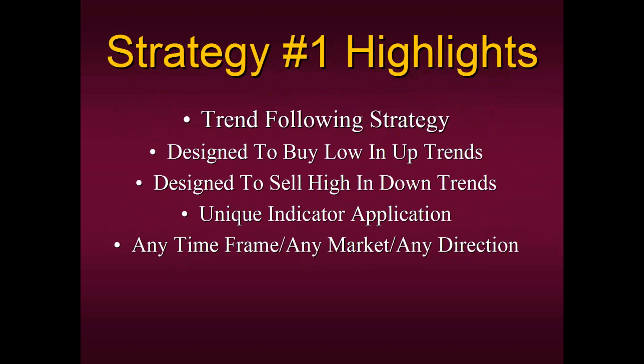When we first started specialist trading and I teamed up with Pro Trader Strategies, our main focus was on stocks. So as you'll see later on in our promo, it'll say stock strategy number 1. Well, that doesn't apply anymore because we now have students around the world who are trading it with futures, with currency pairs, with commodities, with Bitcoin. So basically, strategy number 1 can be applied to any time frame, any market, and any direction.